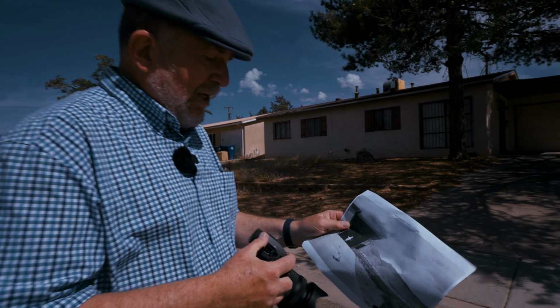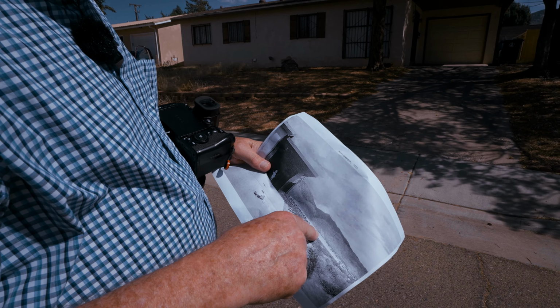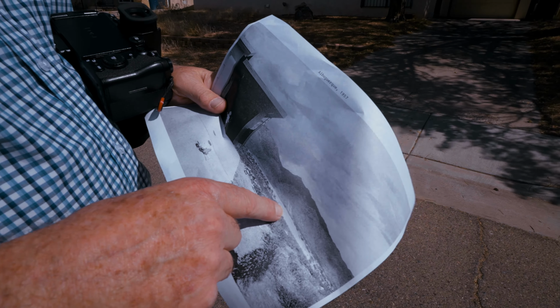Yeah. There's another detail in the picture that I didn't really mention too much of in the blog article, which is this little hill with a U on it. That hill, of course, is still there, but the U is long gone.